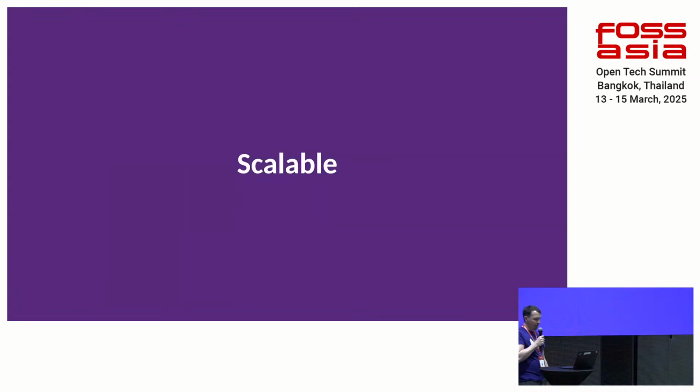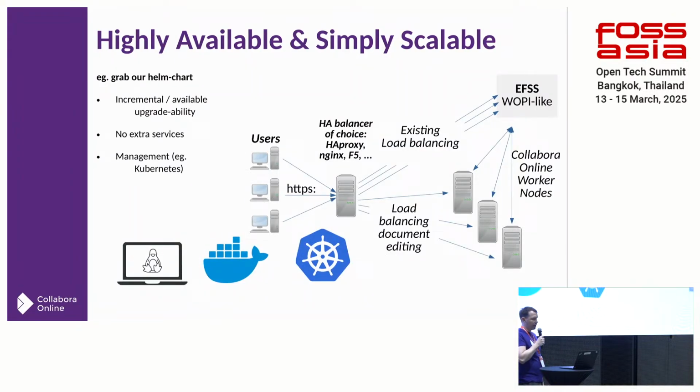Yes. So now I talk about scalability. Collabora Online, you can use it in the cloud, so it's made to be highly available and scalable. So you can have load balancing and an HAProxy balancer to balance the load between viewing the documents. And then you have Collabora Online worker nodes that are connected to the EFSS server using a WOPI-like interface, but this is usually Nextcloud. For example, we are using Docker and Kubernetes for this.